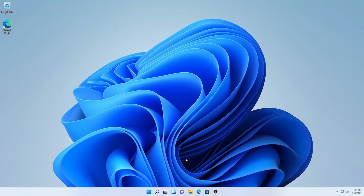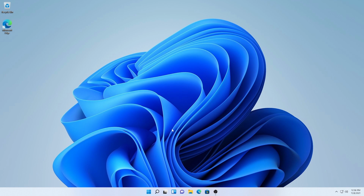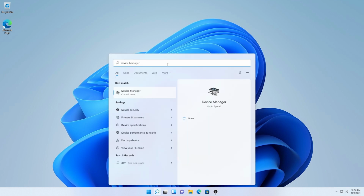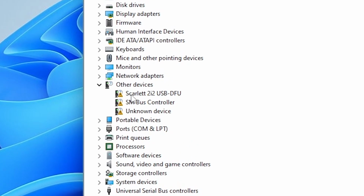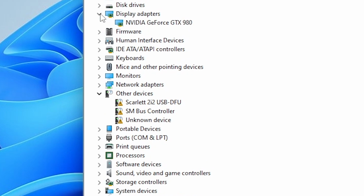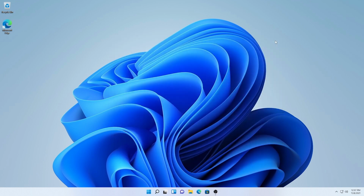Next, we are gonna check and install the Windows 11 device drivers. Now you can check them by opening the device manager. To do that, click on the search icon and search for device manager. Click on it, and here you'll notice that some of these icons have exclamations. These are some of the things we need to install or update their drivers. So let's do that. Now make sure your system has internet access or use another system with internet access.